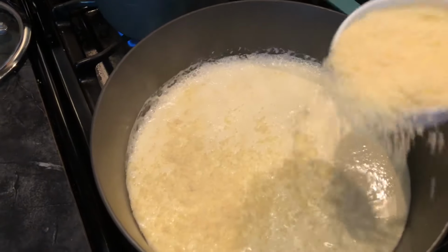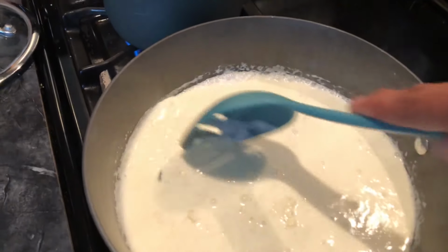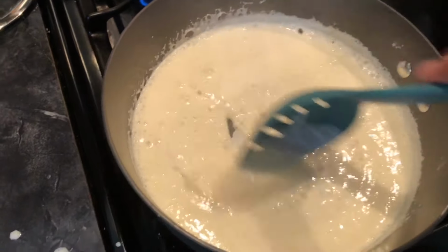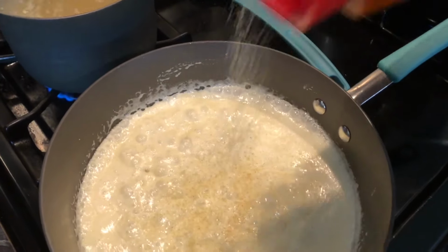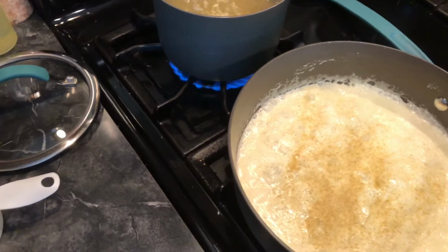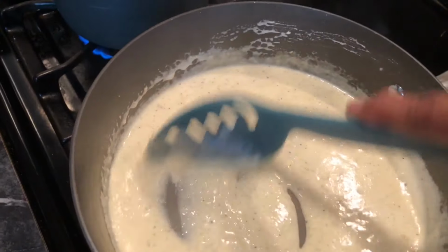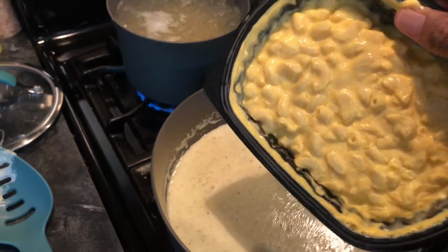I'm just going to sprinkle that in there. Get that nice and stir it in. That's incorporating really, really good. And this is the time that I would probably turn down my heat or turn it off. I'll do a sprinkle of the seasoned salt. And I'll do a sprinkle of the black pepper. Making a nice little sauce. And to that mix, I'm going to add this.